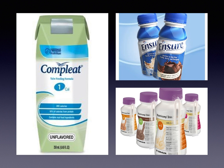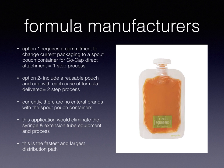They're offered in multiple types of containers, whether it be a folded box, a can, like the previous slide, or these plastic bottles with a screw cap. So in order to market these companies, the ideal situation would be to have them convert their packaging to a flexible spouted pouch where the GoCap product can just connect to it and have a direct attachment to the feeding port, and it becomes a one-step process.